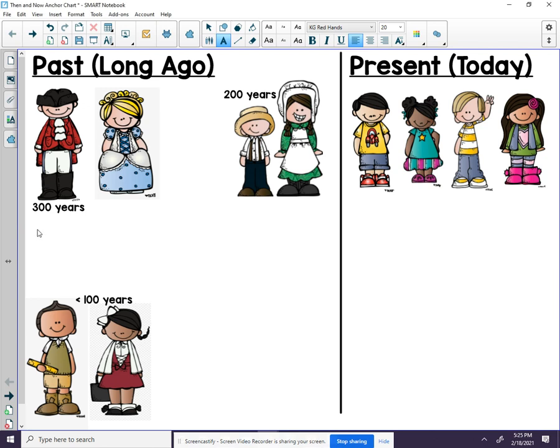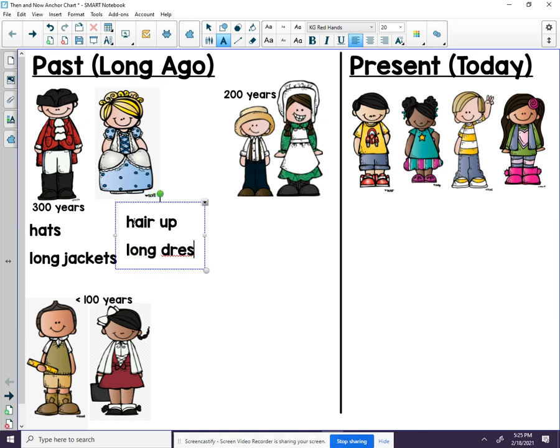We can notice that boys and men wore hats and they wore long jackets. We can see that long jacket back here. Women and girls wore their hair up and they wore long dresses.